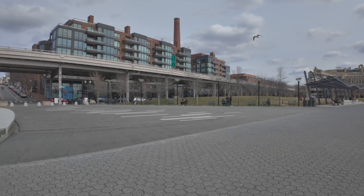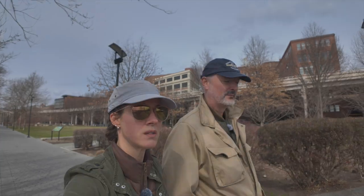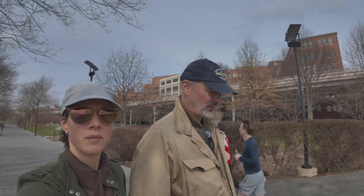Mm. And the one thing about walking, even through the streets of DC proper, I mean, there's old historical buildings and buildings of federal importance. Yeah.